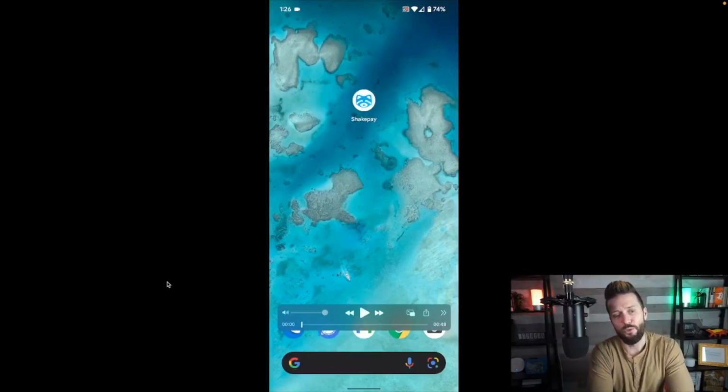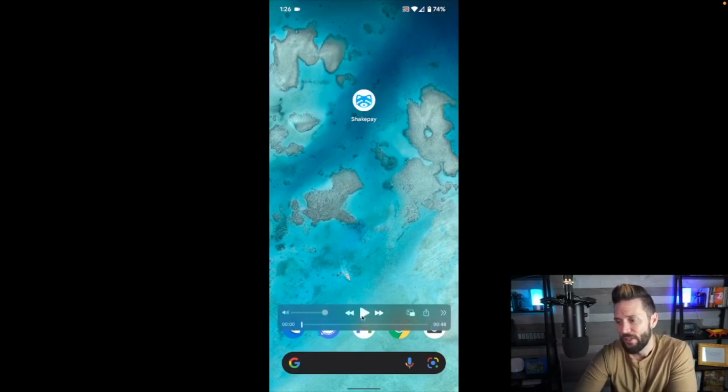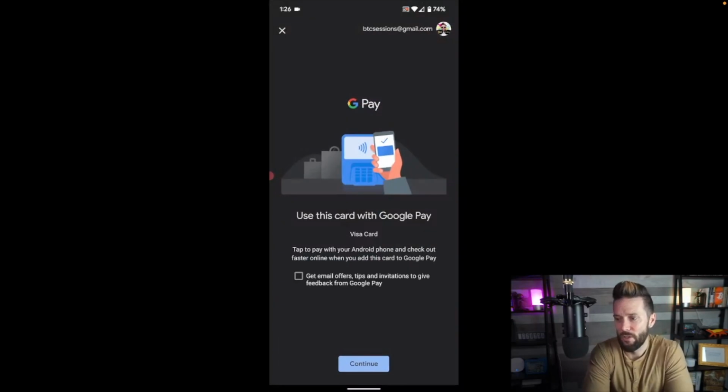So once you do have access to the ShakePay card, you're going to want to activate it and add it to your payments app within your phone. I am using Android, so I'll give you the example here, but it will be very similar when it comes to Apple Pay. So from within the app, you are going to go down to the bottom and hit the card icon. And this brings you to this screen. You're just going to simply hit add to Google Pay or Apple Pay if that's what you're using.